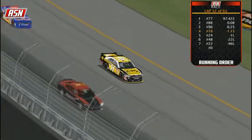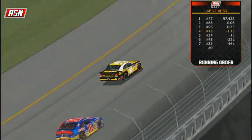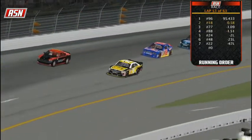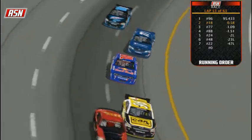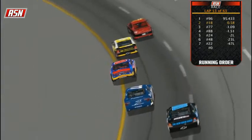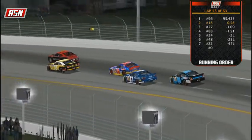This is going to get interesting. It's going to be double file. Obviously double file, so we're going to have 2 rows of cars. And that's the whole race. So we're still cycling around the safety car here. Whitehill, Mertz, Gordon, and Curtis, your running order here at Iowa.